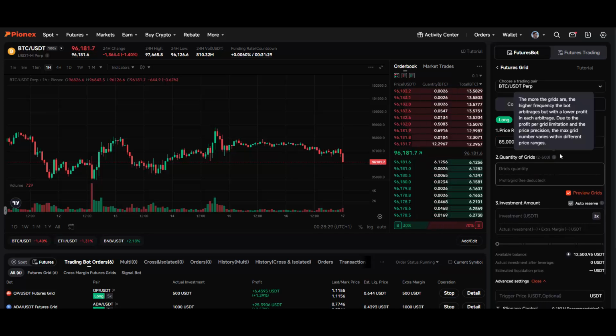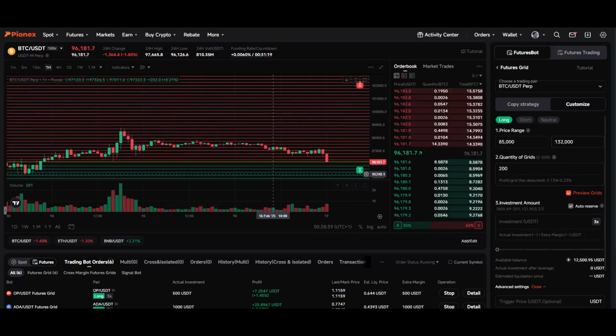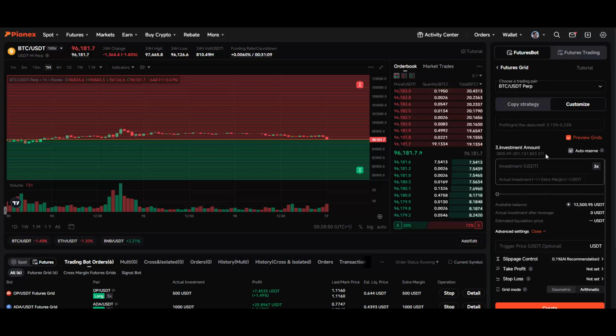That's what I'm thinking. With grid number, let's make this one a little bit more mid to long term, 200 grids. So our profit per grid is going to be 0.13 to 0.23%, and it also shows you all the grids at which the bot will be placing your orders, as you can see. So that's how it looks. And then you choose your investment amount. As you can see, let's say you want to do 1,000.